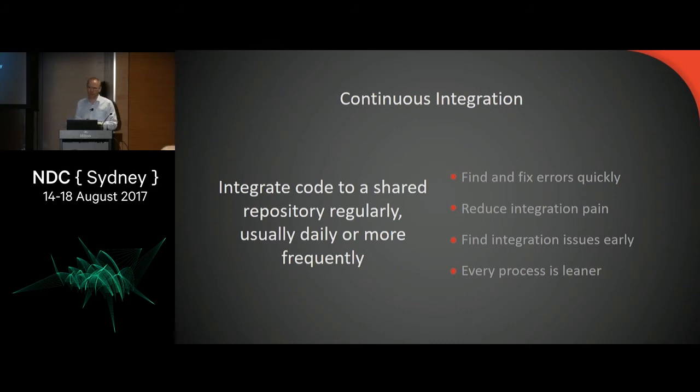Sure. Sorry, so basically you're saying you're working daily. How does this affect your pull requests and user stories? That would be a fair number of pull requests per user story? Yeah, so the question is, how does merging daily affect our pull requests and our stories?